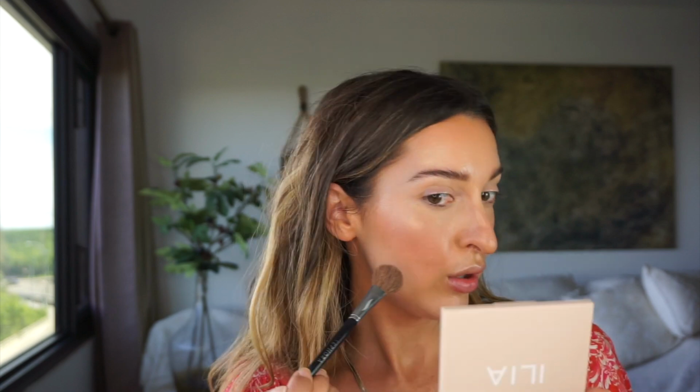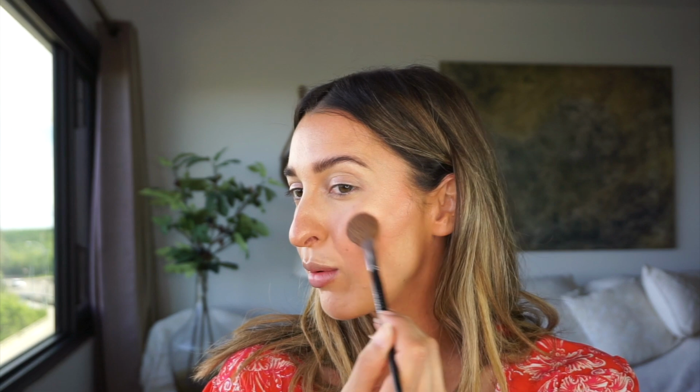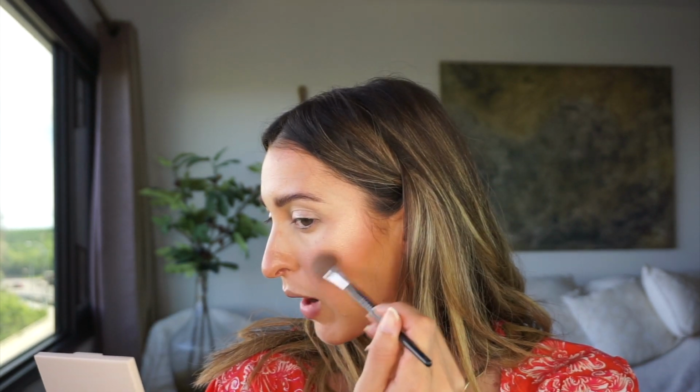I'm going to use my Sephora Pro Highlight Brush, number 98. Let's apply it right there and diffuse it. Little C shape here. Oh, that's very pretty. Kind of makes me think of the Hourglass highlighters. It's very nice because it doesn't look powdery. Very pretty. Okay, oop, just in between the eyes.